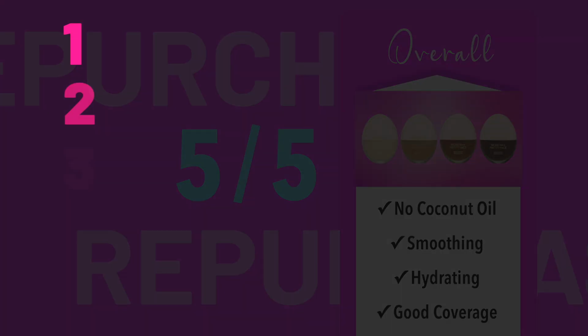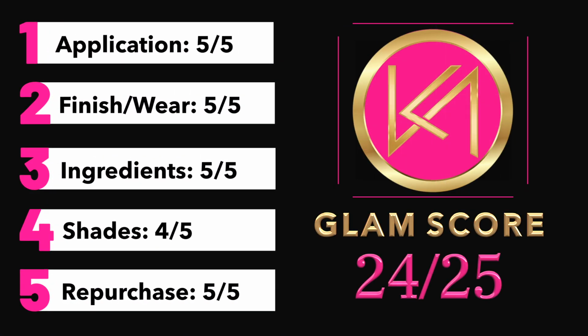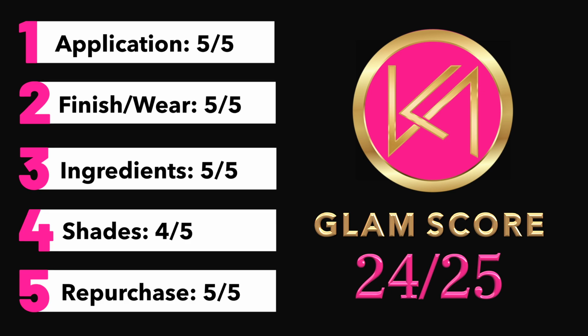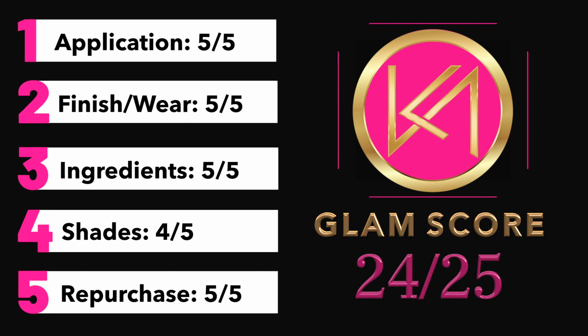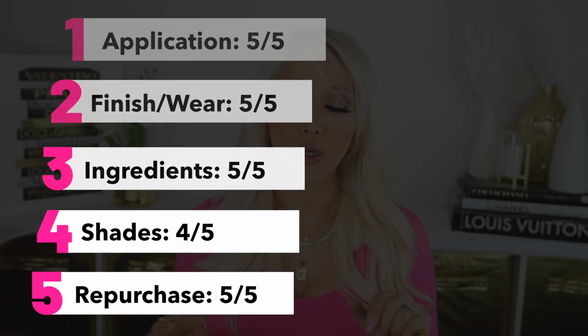We're looking at a total glam score of 24 out of 25. By no surprise, you guys know, I almost gave this a perfect score, but I had to kind of be realistic about the shades. So it is beautiful. You have my 100% go on this, especially if you can find your shade. I really, really, truly love this foundation. It is so beautiful.